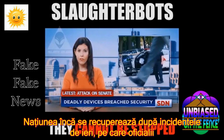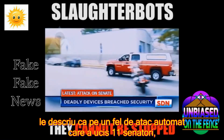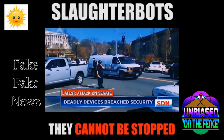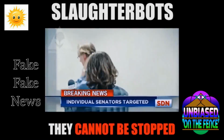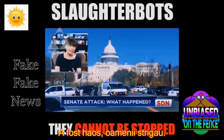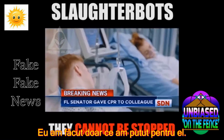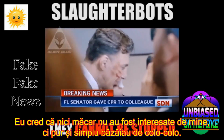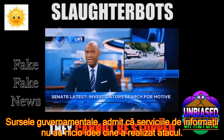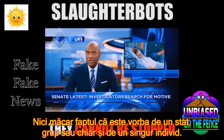The nation is still recovering from yesterday's incident, which officials are describing as some kind of automated attack, which killed 11 U.S. senators at the Capitol building. They flew in from everywhere but attacked just one side of the aisle. It was chaos. People were screaming. You can see high windows, very small, precisely punctured to gain entry to the building. What did you do for the victim? I just did what I could for him. Things weren't even interested in me. They're just buzzing. Government sources admit the intelligence community has no idea who perpetrated the attack, nor whether it was a state, group, or even a single individual.